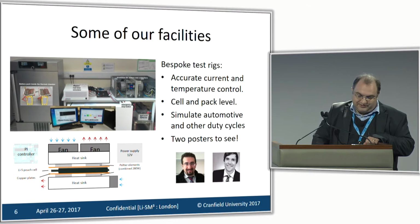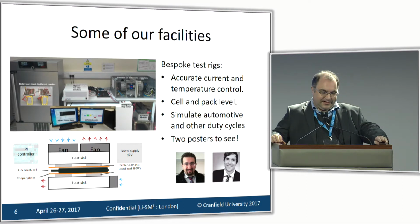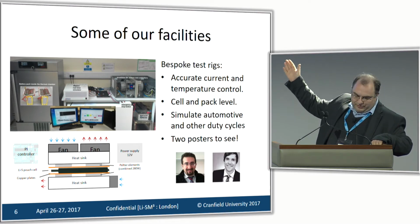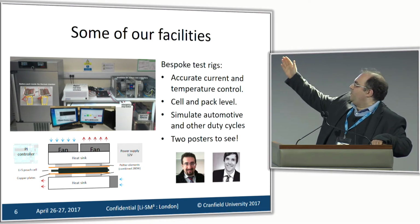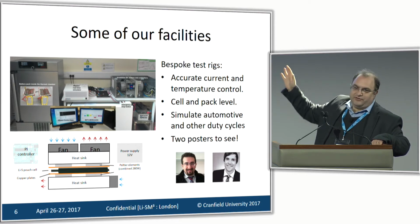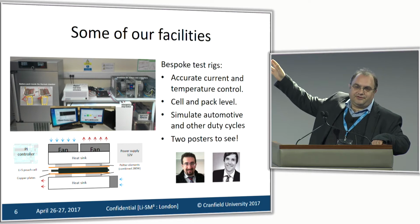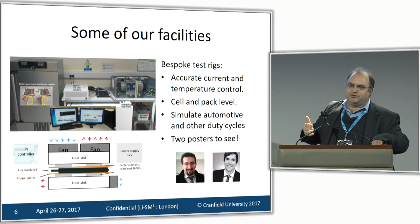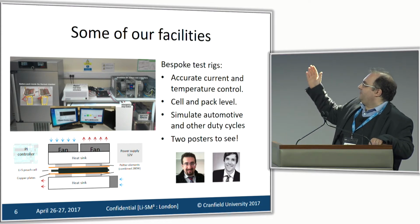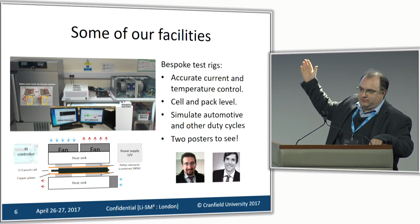Here are our facilities, part of our mechatronics lab. Now this just looks like a slide full of equipment, but let me talk you through it a bit. What we have is an oven with a two-way current source, and we have a pack of lithium-sulfur cells inside that. So that gives us our temperature-controlled environment. We're able to apply duty cycles as we choose and adjust the temperature to replicate a real automotive environment. That's connected up to a hardware-in-the-loop vehicle model rig.